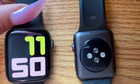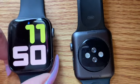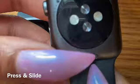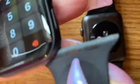But it's easier, in my opinion, to change the bands on the Series 5 than it is the Series 1. With the Series 1, you would have to press this down and pull the bands out. I tried to do this last week, and there's nothing wrong with this way. With this watch, I literally can just slide it.